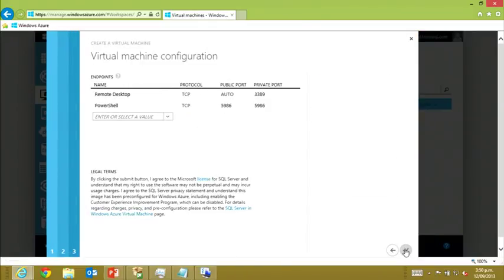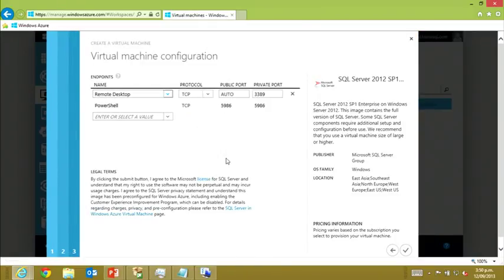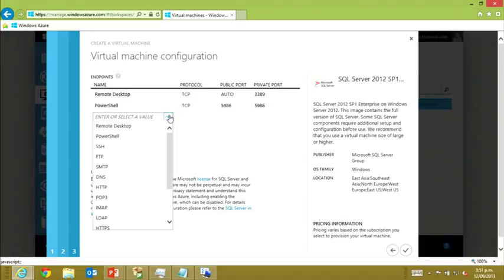So go next, choose what functionality we want. Out of the box, we get remote desktop and PowerShell access. You can bring online additional services, so FTP, HTTP, HTTPS, whatever you want to put onto this box. So if you're going to be deploying reporting services onto this box as well, then you want to enable HTTP and HTTPS.